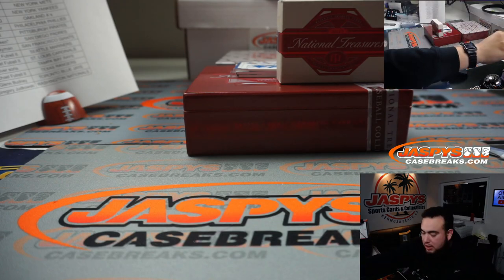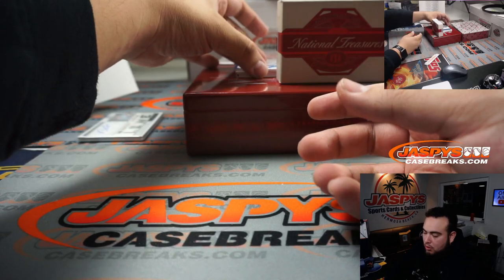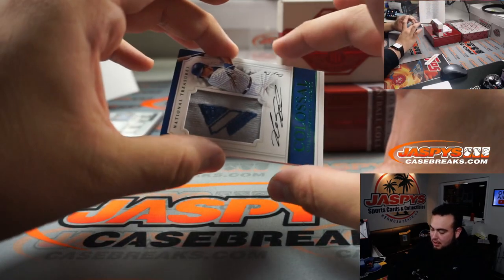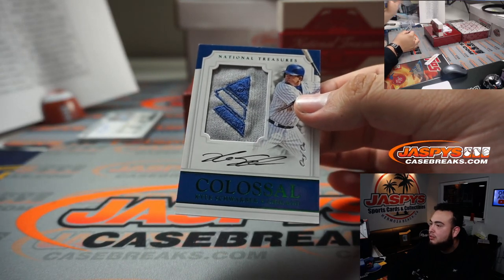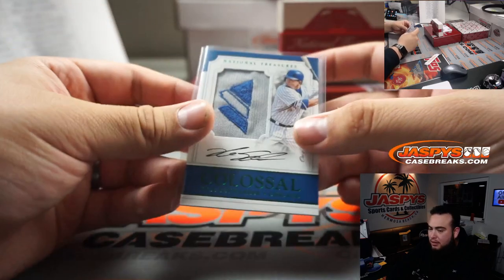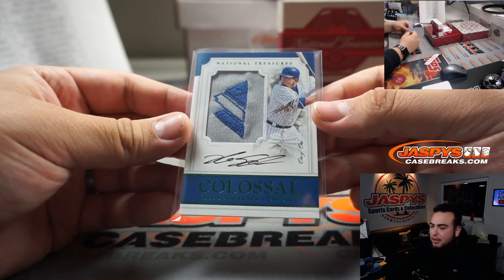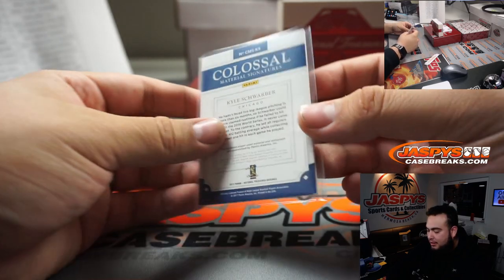To put these in like 290s or something. This doesn't fit. Or a slider box, either one. Whoa! What is this? A little one of one. Colossal patch and autograph. Kyle Schwarber for the Cubs, going to Jay. The Majestic tag.